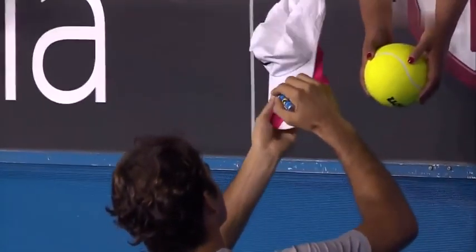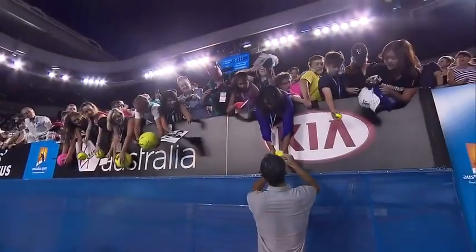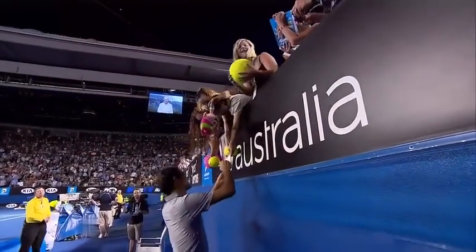Roger Federer signing some autographs after a straight sets victory over a brave Nikolaj Davydenko, 6-3, 6-4, 6-4 in 1 hour and 59 minutes.